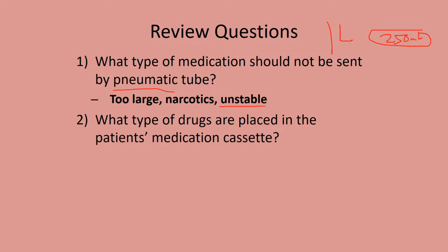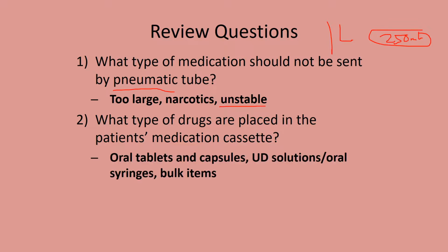What type of drugs are placed in the patient's medication cassette? So technically anything, so any tablets, capsules, but nowadays we want to avoid PRN meds, and it's really limited now to just what they can't pull from the automated dispensing machine. So inhalers, metered dose inhalers, bulk items like insulin that's special to them, creams, ointments, but most of the time anything PRN, anything routine, we'll put it in the automated dispensing machine.